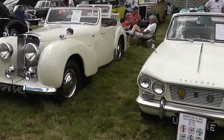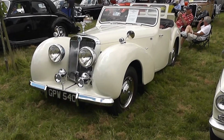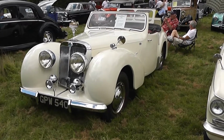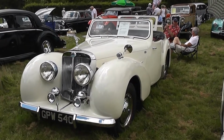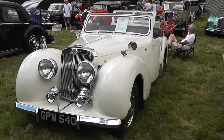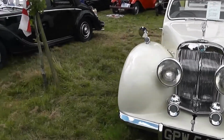Another 1946 Roadster, or Bergerac car as they're known. I've actually got one of these that was used in drag racing at Santapod, believe it or not. I might well do a video of that one day, just to give a little talk about that and its history that I found out.